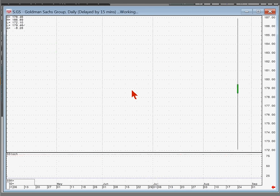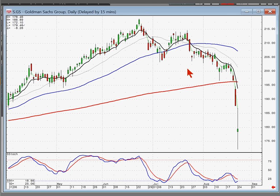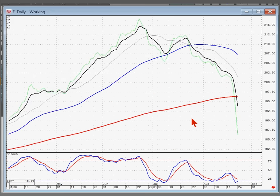Goldman Sachs. If Goldman is trading below the T-line, that means we're in a downtrend in the market. It's kind of one of the market indicators. You just stay short until you see a confirmed buy signal. You have a potential of a buy signal with today's doji, but it's still going to be important to see how they open it tomorrow.